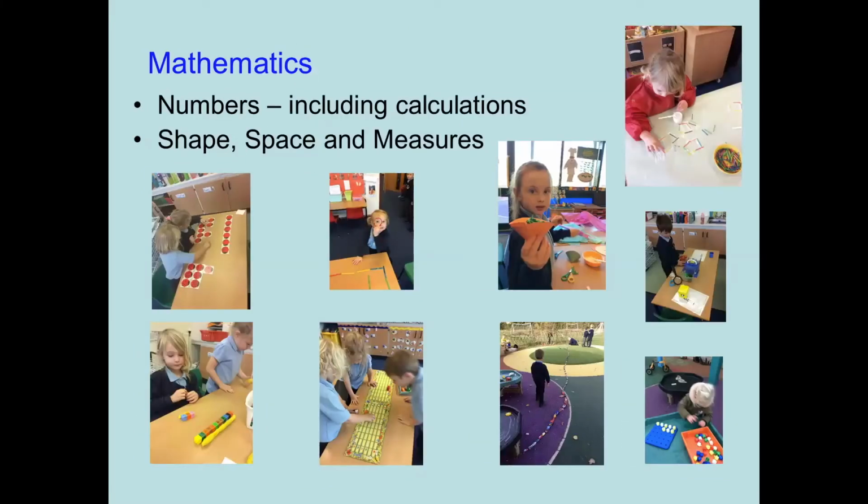Maths. So that's numbers, including calculations, so adding and taking away and all those things, as well as obviously learning our numbers to 20. And shape, space and measure, which is things like weighing and measuring lengths and all those sorts of things that we enjoy doing together.